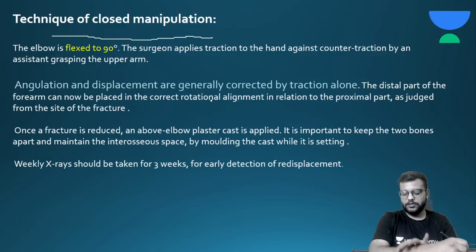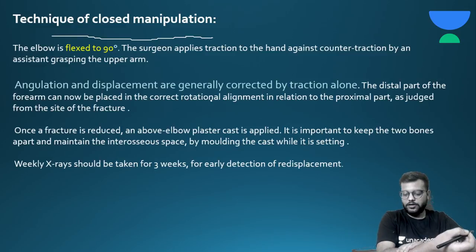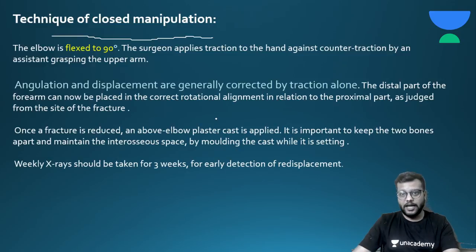Like if there is large displacement towards the lateral side, then you can use this kind of manipulation. You can press this laterally deviated fragment medially. Okay, so once the fracture is reduced, you have to apply the slab or cast here, there and there, in the reduced state, and go for the x-ray.